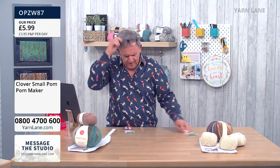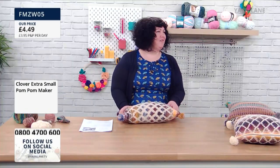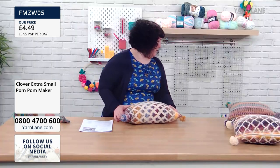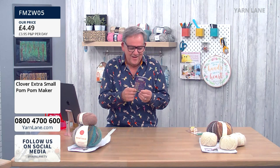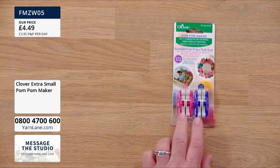And then the other one has got little ones on, extra small. Oh, that would be cute. You can put them all around. That's really cute, actually. Are you not going to be demoing that tiny one for me today? No, she just gave me such a look then. You get 3/4 inch and 1 inch in here. They look completely different sizes, but they're very easy to use.